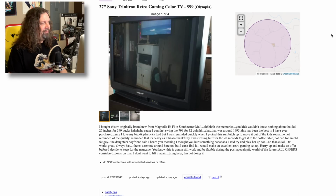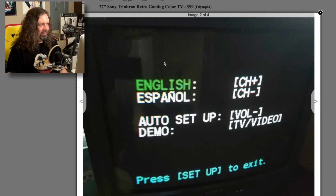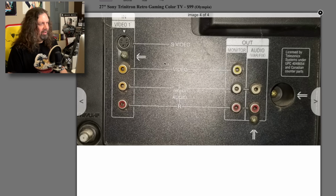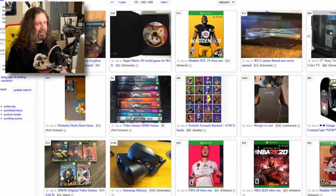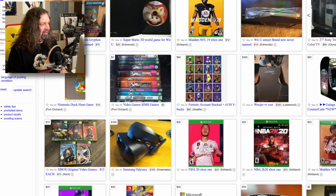Oh, here's something cool. Okay. Somebody's selling their 27-inch Sony Trinitron retro gaming color TV. That's cool. So S-Video, composite. Huh. Yeah, that's pretty retro. For $100, man, if it actually works. That's the thing, 5 years ago, 10 years ago, you'd balk at this. You'd be like, who'd pay $100 for an old school TV? But nowadays, actually, you might, especially for a good Sony one. I'm not familiar with that particular model, but that might actually be a good deal for somebody.